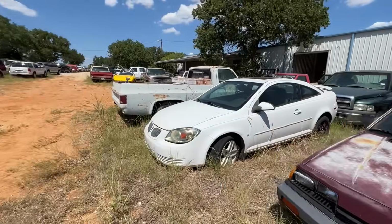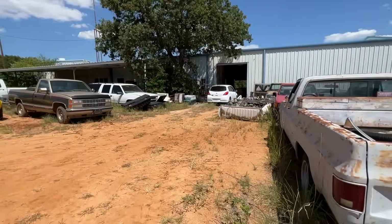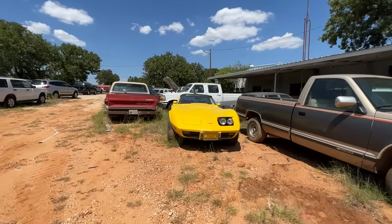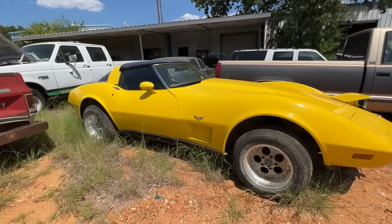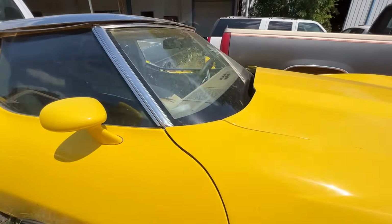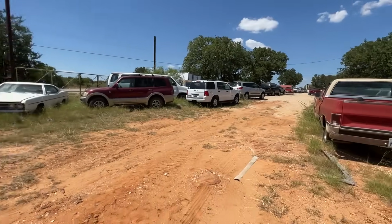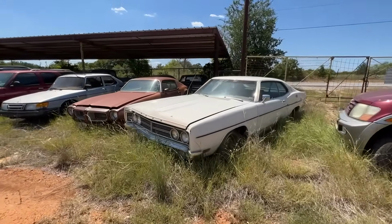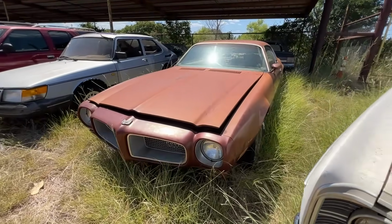Triumph's cool. There's a yellow banana Corvette. Banana Corvette. Don't look too bad, just needs to be finished. Over here, yeah, that's the Ford. Big body. I like this Firebird. Pontiac Firebird.